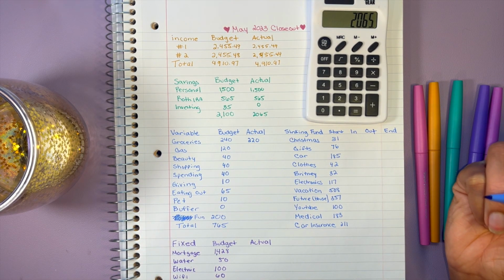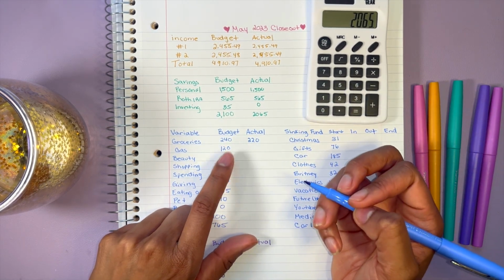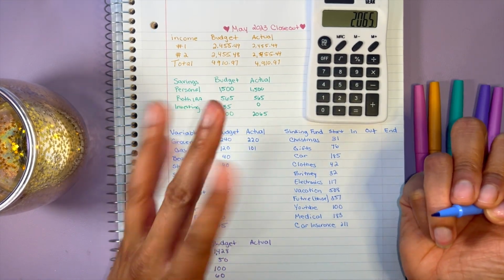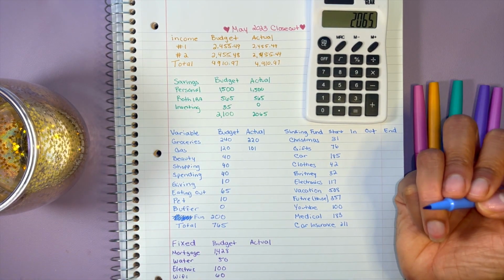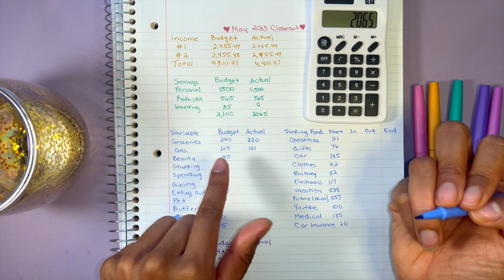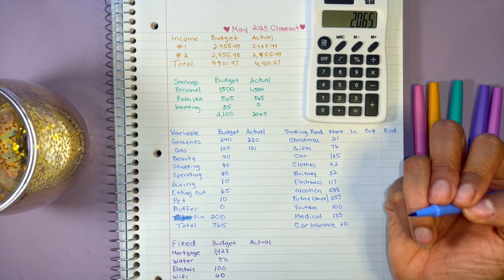Really happy about that. For gas, we budgeted $120. I wound up spending $101 on gas this month. So it looks like that $100 to $120 range is gonna be just enough for how much I commute to work and other places. So this is pretty good, and I'm probably gonna keep it around $120 moving forward.